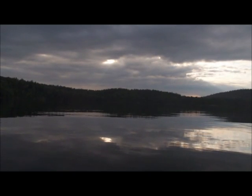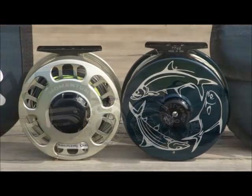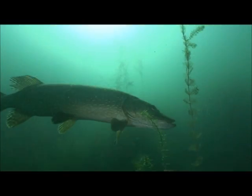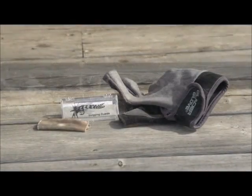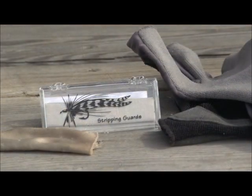I like using my saltwater reels with large arbors for pike. You don't necessarily need the drag system, but the size is perfect. Many times a pike will strike hard and run quickly. This leads to line burns on your fingers. I recommend stripping gloves or finger protectors to help avoid line burns. These work well for saltwater applications as well.